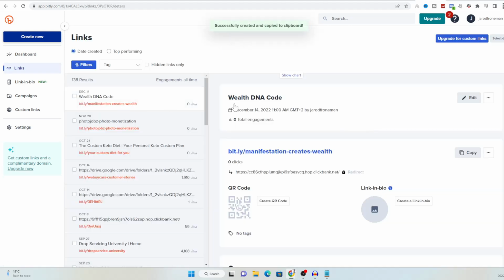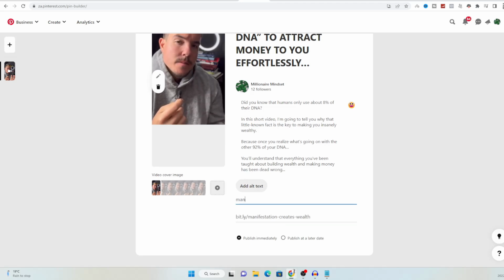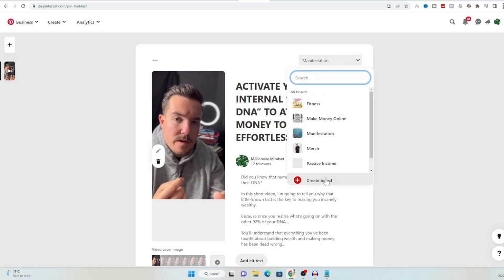Highlight and copy your new link. Come back to Pinterest, paste your destination link, and for your tags, you can type here manifestation. Click on this drop down. You want to click on create board and create a manifestation board. Click on it, click on publish.